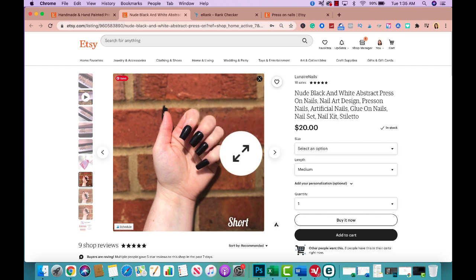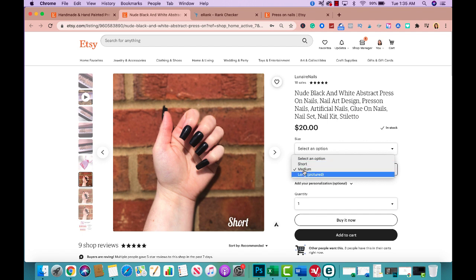But you can link your photo to the actual size here, or the actual length, and that will show that particular photo. So that's how I would do it. So when people are buying, it connects to that photo.